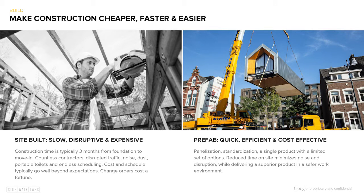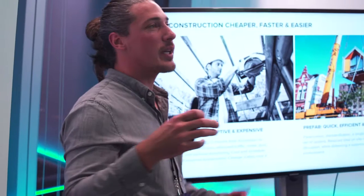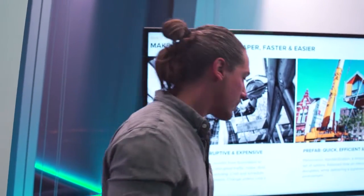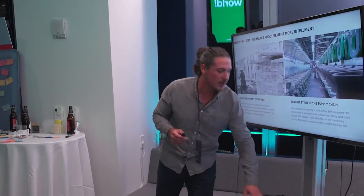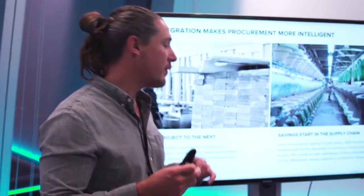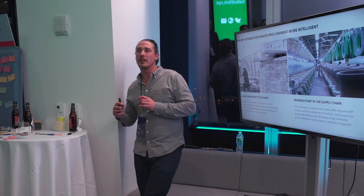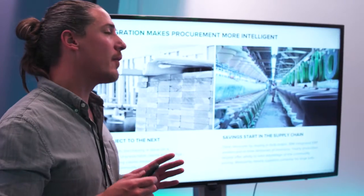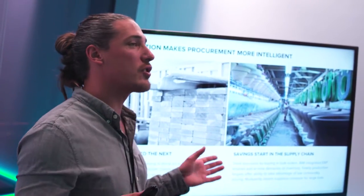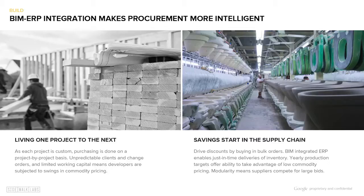With a prefab unit, you can ideally just crane it into place or bring in panelized construction that can be erected within a number of days as opposed to months. So there's a huge advantage there, also in cost savings in terms of labor. From the supply side, if you have BIM integrated into your ERP and you're producing these things at volume, you get a lot of cost savings that way in terms of volume purchasing, for instance. You can buy much larger orders and negotiate with vendors and suppliers in a way that you can't if you're just doing a case-by-case, site-by-site basis.